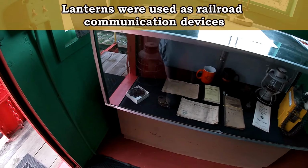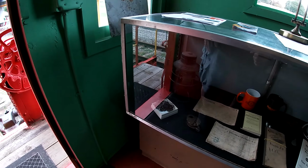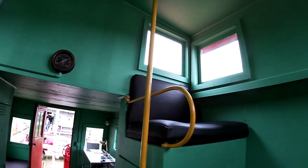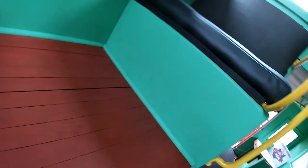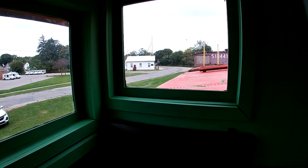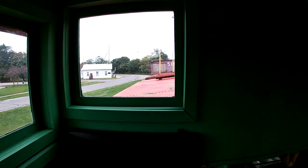The lanterns and the walkies. Lanterns used to be the signal. That's the way the conductor in the back would let the engineer know. The seats, of course, they were kind of pitched. Let's see if we can see it. If you sat in the seat, you'd be able to look out. So you get yourself a 360 view of the train. You find it, Jim?